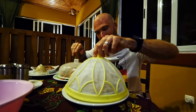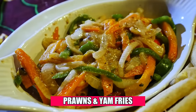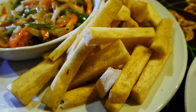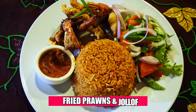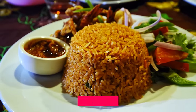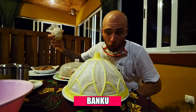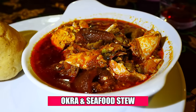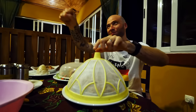They gave me three dishes. Right here we have the prawns. They were on the grill and then mixed and sauteed with some vegetables and yam fries. There's fried prawns with a salad and delicious spicy sauce. And over there at the very end, you have panku, and this is okra stew with crab and fish. This is awesome, man. A lot of food. And you need to eat all. I'm eating all of it.